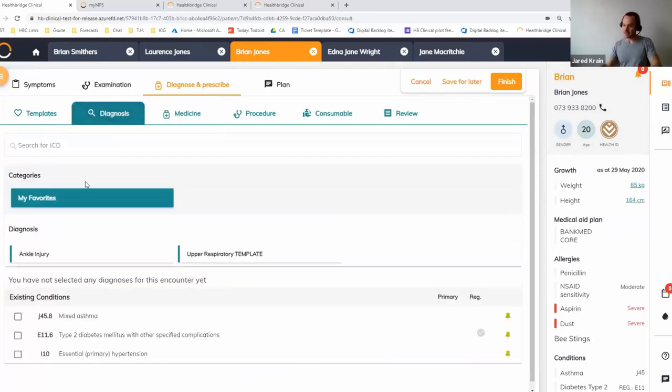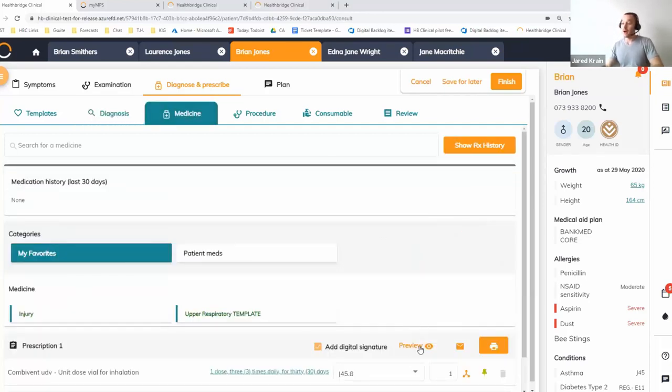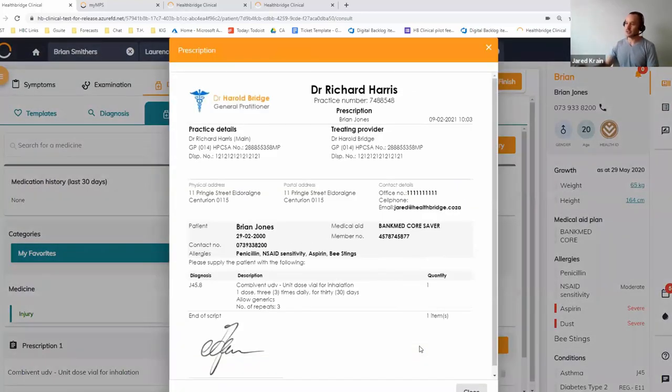I'm going to add a diagnosis quick. I've got existing conditions for this patient. I will choose mixed asthma because they're here for their asthma follow-up potentially. And now, because I've added CombiVent to the claim or the prescription, I can open the script. I can see it there. I can see the ICD-10 code. I can see all the information that I put in previously.